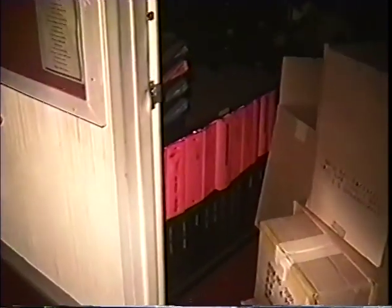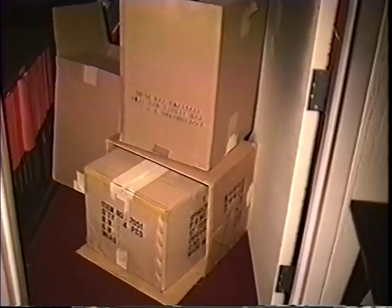Here we'll see definitive patterns on the carpet where this chair sat, and we've got heavy smoke staining to the floor. This is the theater office room right here. These cardboard boxes have been moved in the last 24 hours. We assume for the purposes of cartoning up salvageable material from within the theater office. They were not here at the time of the fire.